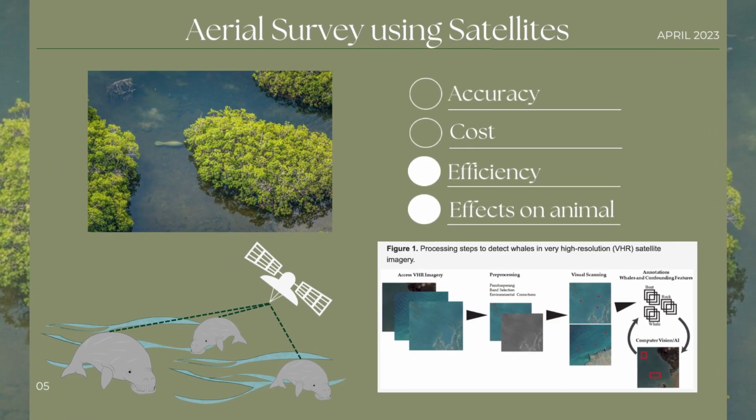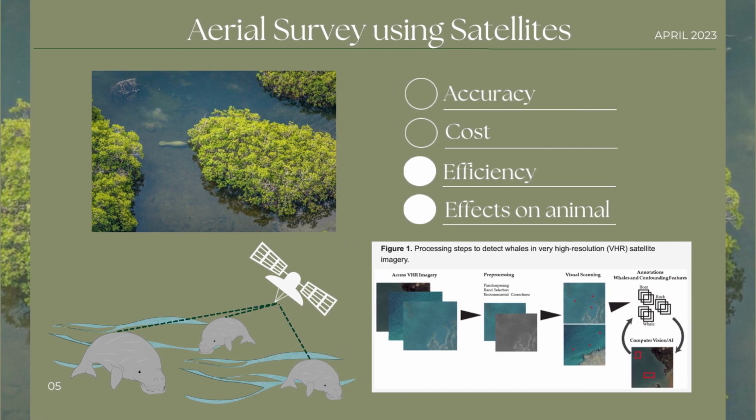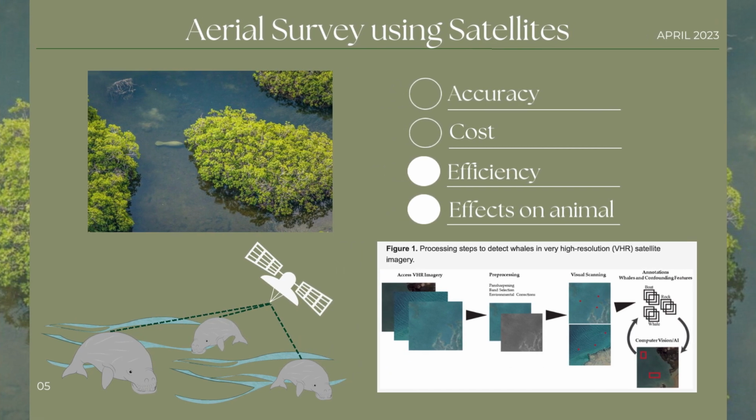The next method we will evaluate is aerial surveys using satellite imagery. This method uses satellites to collect geographical information, which can be used to assess population trends, to document distribution, and measure relative abundance. This is a passive technique, so the manatees are not disturbed during data collection, keeping the effects on the animals to a minimum. Aerial surveys are becoming more efficient due to the implementation of artificial intelligence in processing photos taken by satellites. Minimal manpower is required for this method, and it can save time, thereby increasing efficiency.